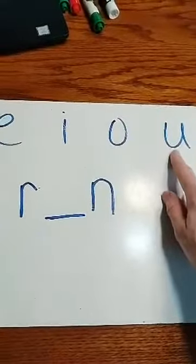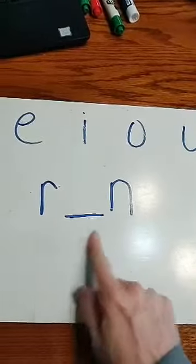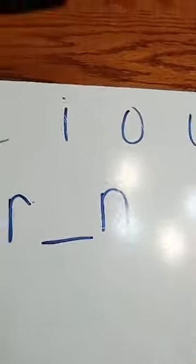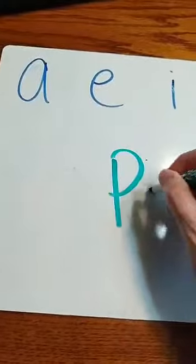Let's try this one. Run. Is that a real word? Yes, it is. Excellent job, kindergartners. Okay, let's try one more word. Let's see if we can figure out if they are real words.